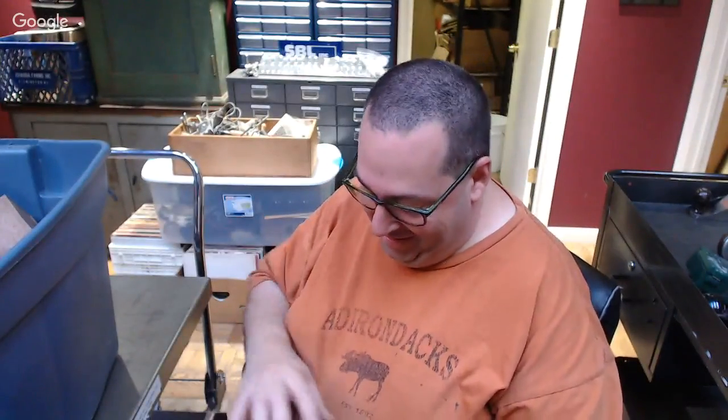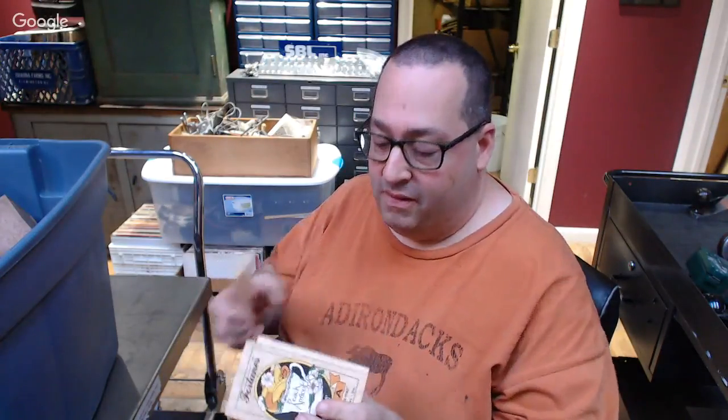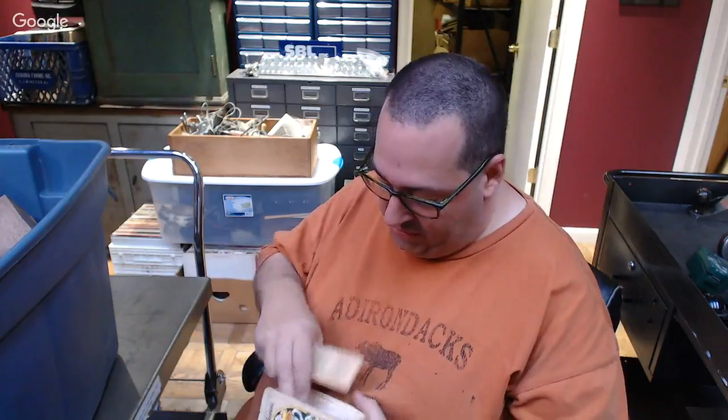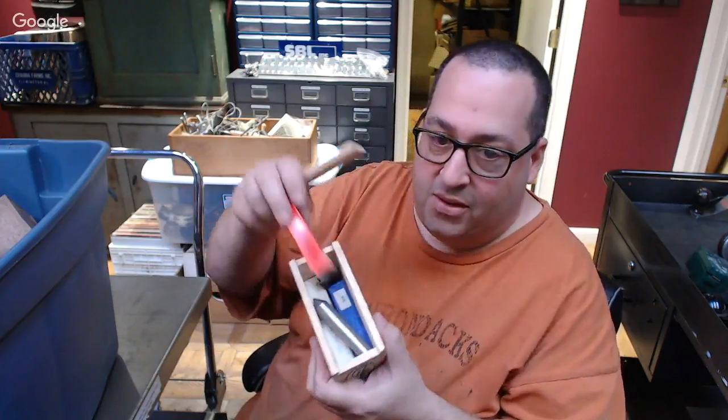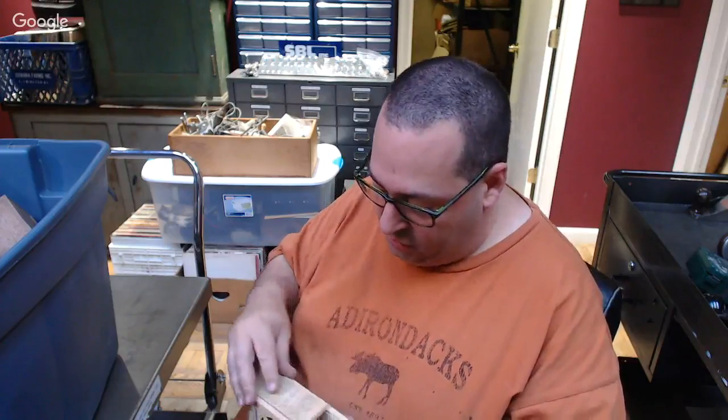I haven't even put a dent in this bin. Here, these are a bunch of arbors and dead centers for the lathe. So there's about 20 bucks there.